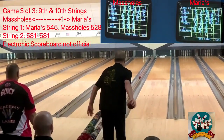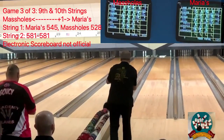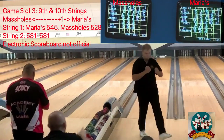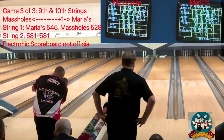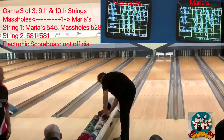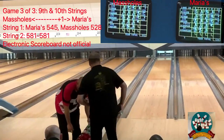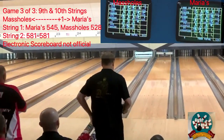83 through his first 8. 69 through 8 for Whitcomb. This is going to be huge. Can he pick it up? He does! 79 of the ball through 9 for Bobby Whitcomb. For a spare, he's got it! 93 of the ball. Maria's by 1, right? Yes. Maria's by 1? Still. Maria's by 1.